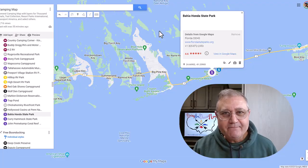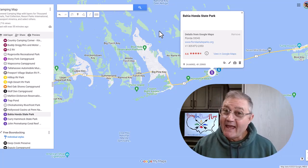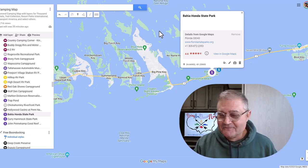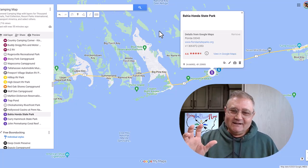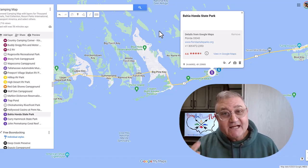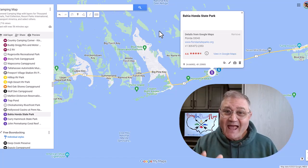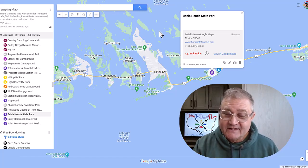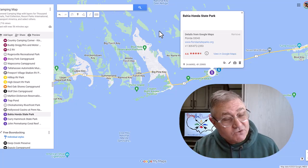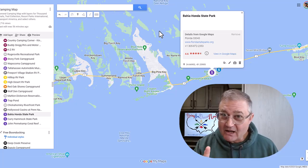Bahia Honda State Park truly is a bucket list RV destination. And I know what you're thinking, folks. I'll never get a reservation there. Look, folks, if you want to go to the Florida Keys, you need to have a strategy. And it helps if you have the right tools in your camping toolbox. And we're going to talk about those two things toward the end of the video.